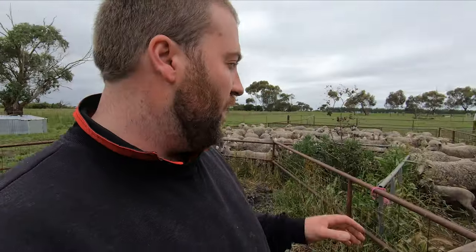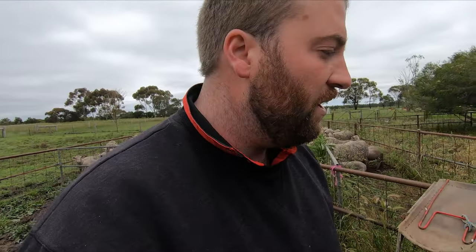And then the cradles are ready to go. So we'll draft them off first and get it all set up. I won't show the full procedure, I've done that before. If you are interested in exactly how we mark lambs, I did a video last year. I'll put a card up for it and I'll put a link at the end screen as well.